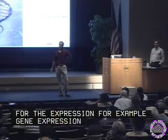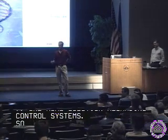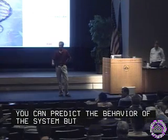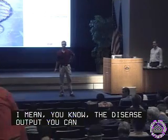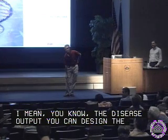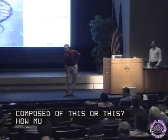And one more question regarding control systems. If you have input and output, you can predict the behavior of the system, but how much detail can you get from the system? I mean, this is the input, this is the output. You can design the system using differential equations or anything, but can we say that, okay, this part of the system is composed of this, or this? So how much detail can you get from the input-output characteristics of the system?